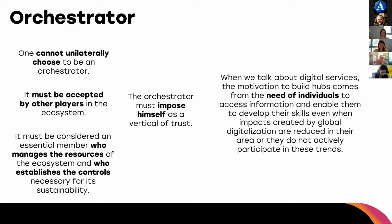And at the end, when we talk about digital services, we always think about the needs of individuals, because often the entrepreneurs are building some service which can help their own problem, but at the end they are building the service for the users. They need to be aware of those users.